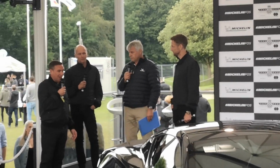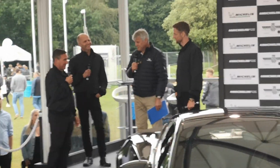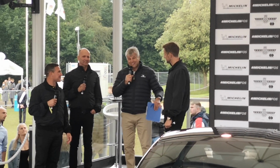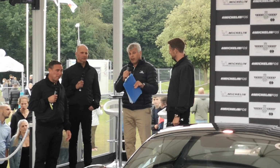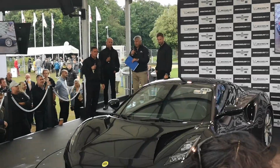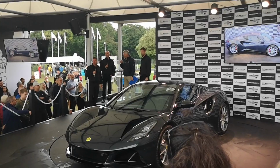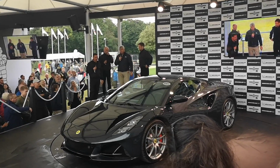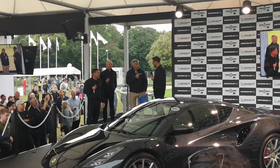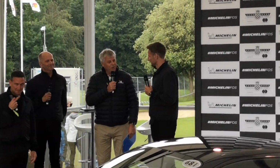But somebody more qualified to talk about how it drives would probably be Mr. Button, who's been in the car as well. Well, we'll talk about that in a second, but just so you know, this car weighs 1,400 kilos. Bear that in mind when you're looking at some of the other cars around the paddock, because 1,400 kilos is very light. Jenson, driving dynamics, you've obviously spent some time in the car. What sort of floats your boat about it?